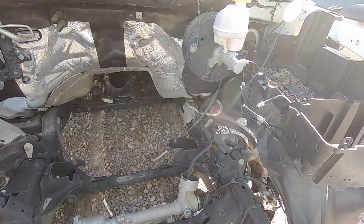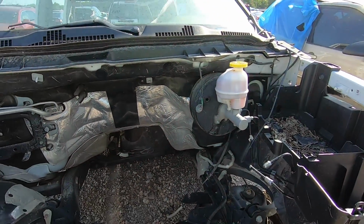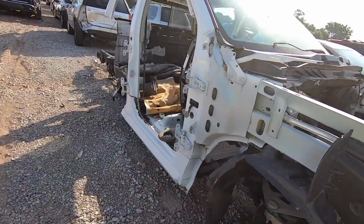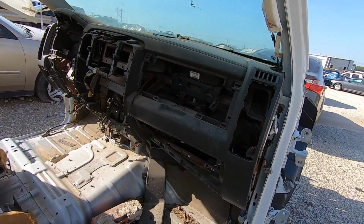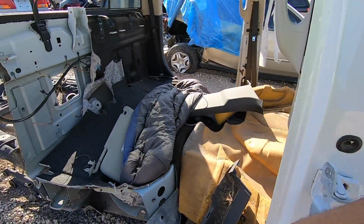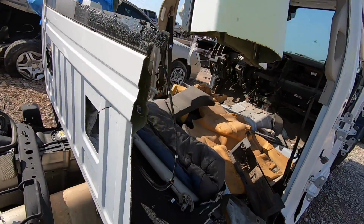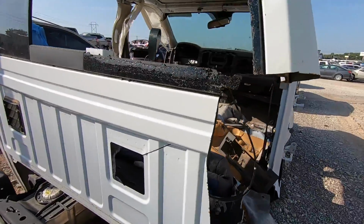We got a rack and pinion, and we got the brake booster and the master cylinder, and the lower half of an intake box, and a couple splash shields. What do we got on the interior here? It's technically still got the dashboard. Technically. It technically has some carpeting there, and somebody cut this whole section out of it, man. Just chopped the whole thing.